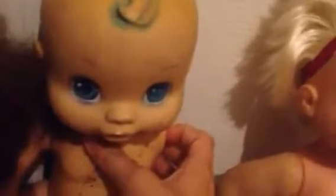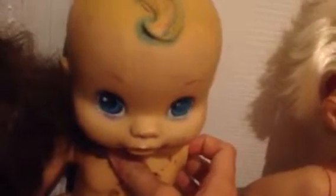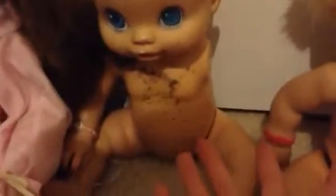You can get her on Amazon as a boy now and a girl. But she's like $230 and like $300. It's because it acts like a real baby. Like, it talks, like, you teach it how to talk. And then it cries and, like, moves its legs and arms. And it actually pees and eats and drinks.